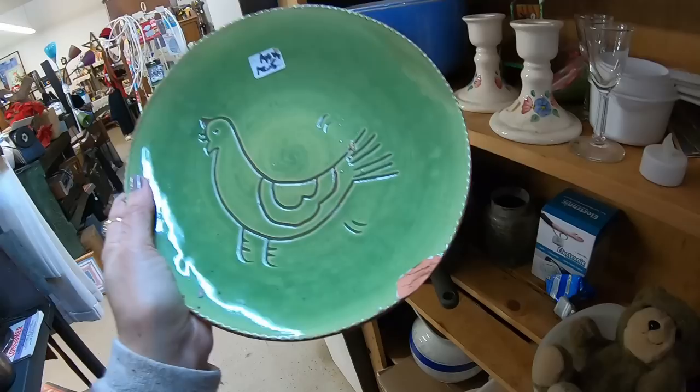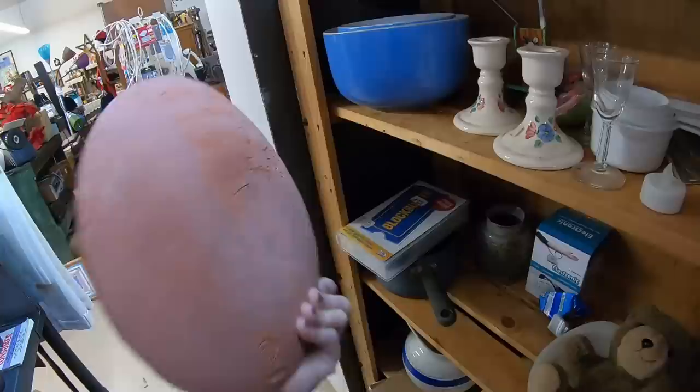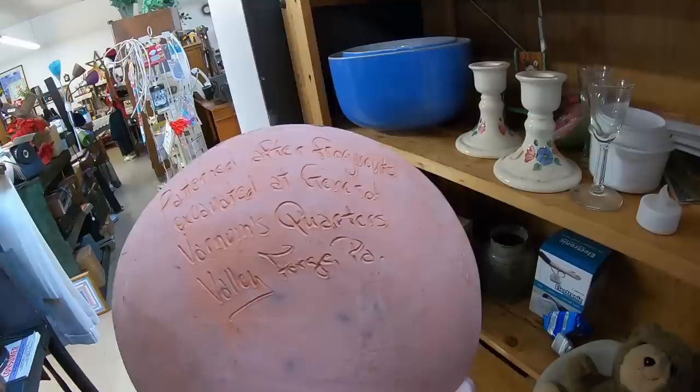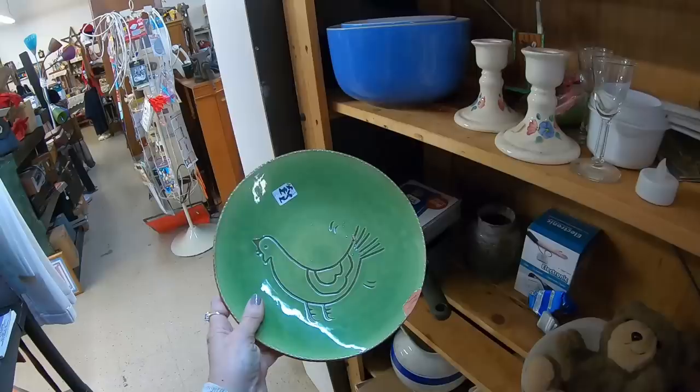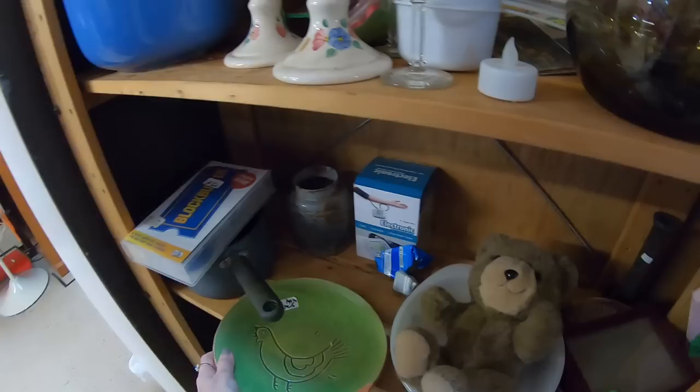I love the primitive design. The coloring is beautiful. Patterned after fragments excavated at something, Varnum's Quarters, Valley Forge, Pennsylvania. Dorothy Long made it in 1984. Good job, Dorothy. If that didn't have a chip, that one would be coming home with me. Unfortunately, it does have damage.